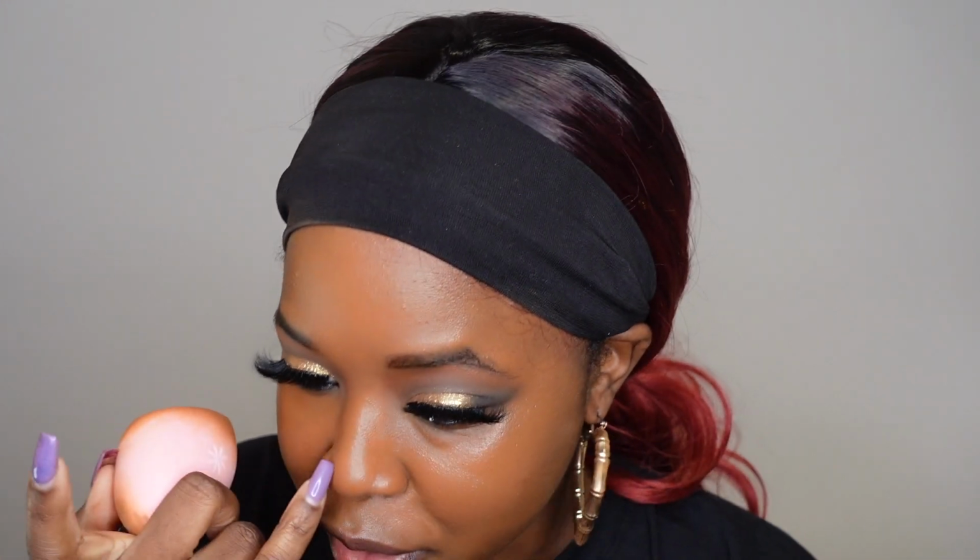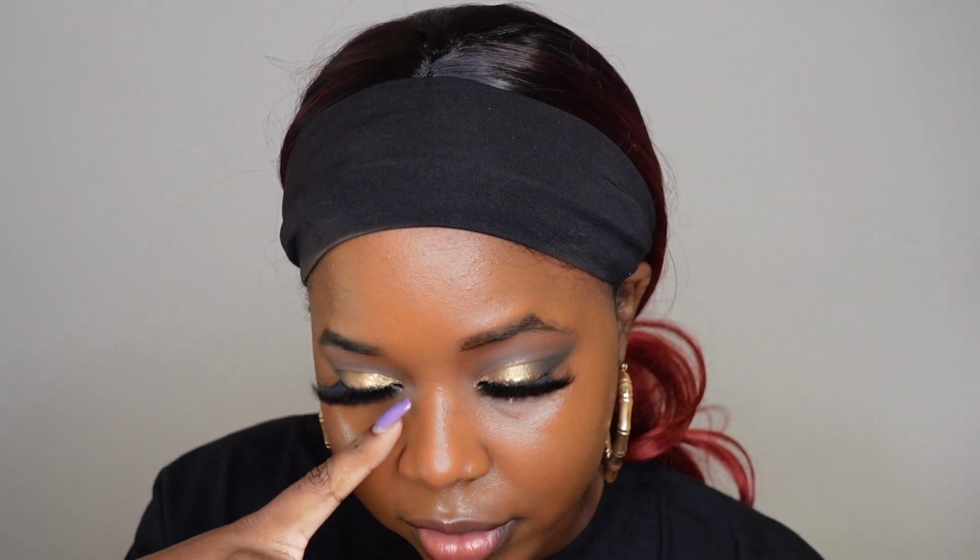And that second layer did add more coverage. It's not full coverage because I can still see through, like I've got just, what do you call them? I don't want to say it's a birthmark, but it's just a dark marking on my nose. And I can see it right here, right there, right there. So it's not like a full coverage situation, but I do feel like we've gone a little bit oompa loompa.